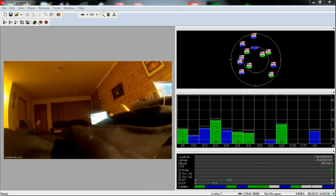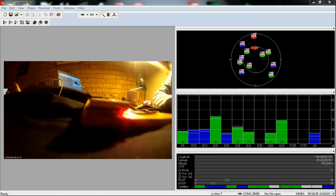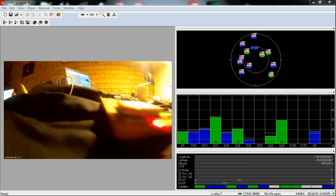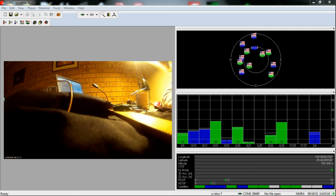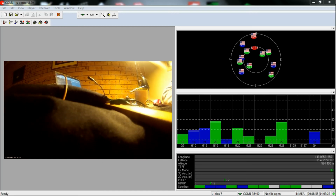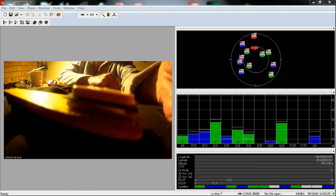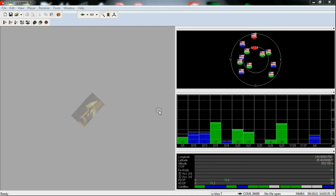I'll try the other side. So we're within 5 centimetres. Still got 6 satellites. Trying behind it. It seems to be dropping down a bit now. Still got 6, but just barely. They're dropping. So this is not even 5 centimetres. I'm going to turn the Mobius off at this point. And they're definitely coming back up.